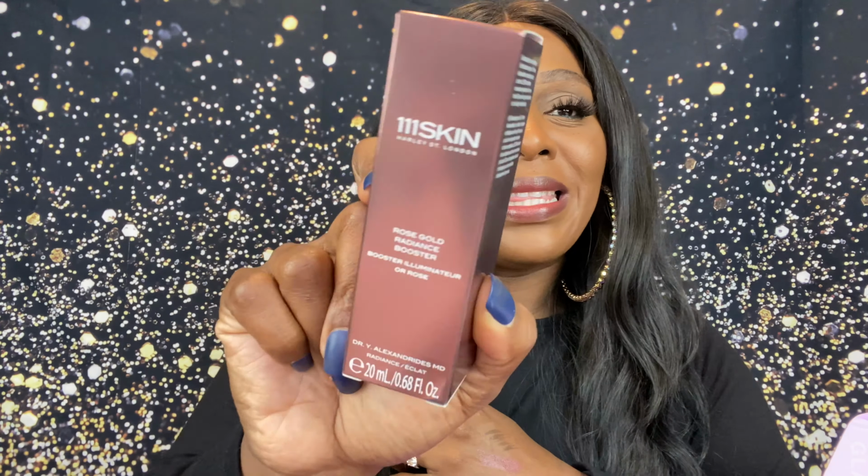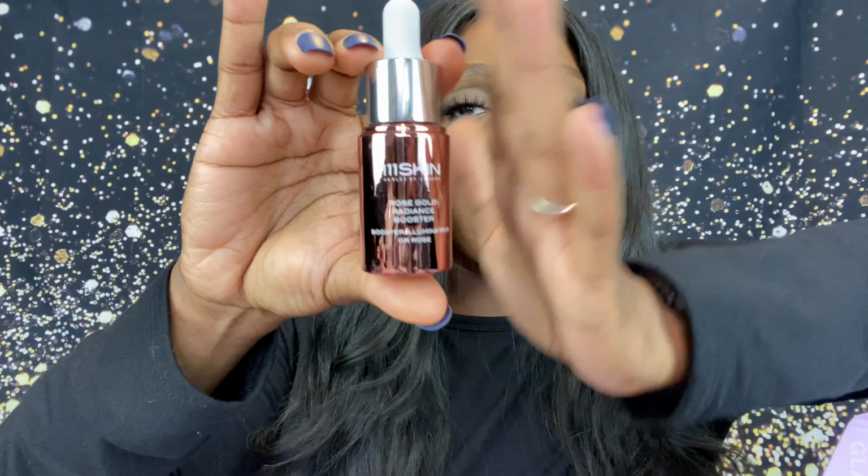Alrighty, so the next product they chose was from 111 Skin, and this is the Rose Gold Radiance Booster. This is an illuminator. So I think you could have gotten this one or the Charlotte Tilbury product, and I thought in the beginning everyone was getting a Charlotte product, but I see they chose this for me. I mean, I like 111. It's just really overpriced. And I really wanted to try the Charlotte product, but okay. You get 20 milliliters of product in here, my loves.